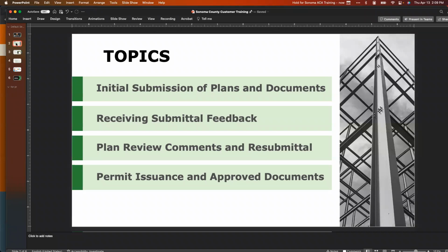And then finally, once we get to code compliant plan review and we move forward to permit issuance and all requirements have been met at that point, we'll see the communication that will notify you that your approved plans and supporting documents are available for you to download and where you can find those out there on Permit Sonoma.